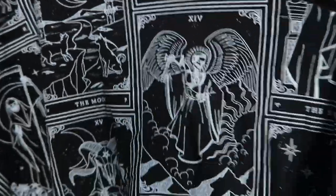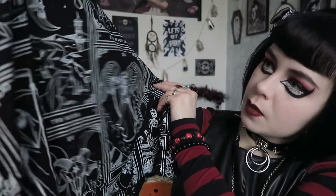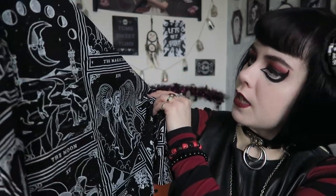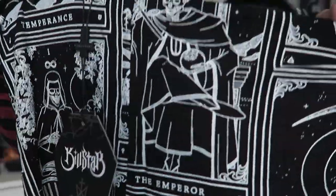The moon, what's this one? Temperance again. So it does seem to repeat, like the moon, the devil, the magician, temperance. The emperor is down there on the back. So the emperor is there, but it does seem to repeat between those two.